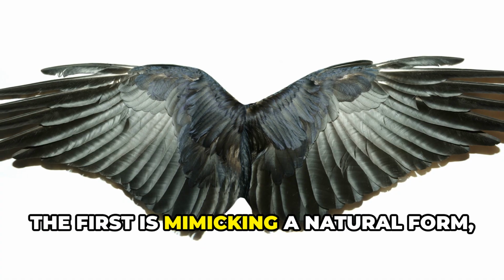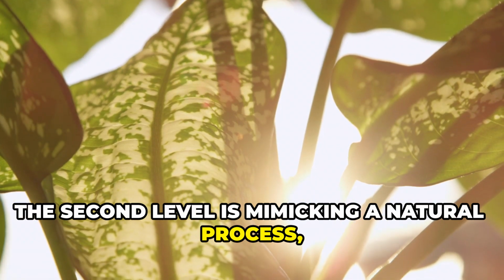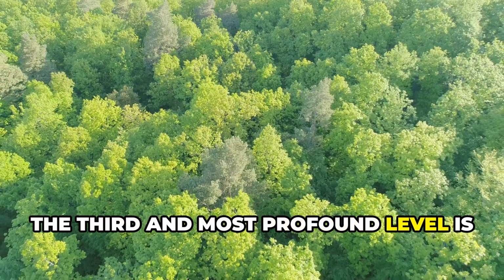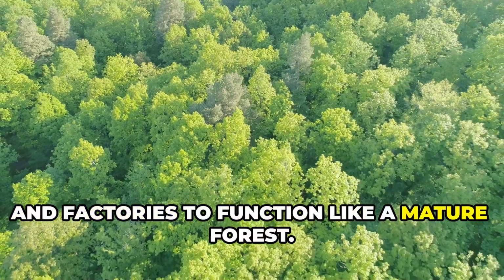The first is mimicking a natural form, like the shape of a bird's wing, to design a better airplane. The second level is mimicking a natural process, such as studying photosynthesis to create more efficient solar cells. The third and most profound level is mimicking a natural ecosystem. This involves designing our cities, farms, and factories to function like a mature forest.